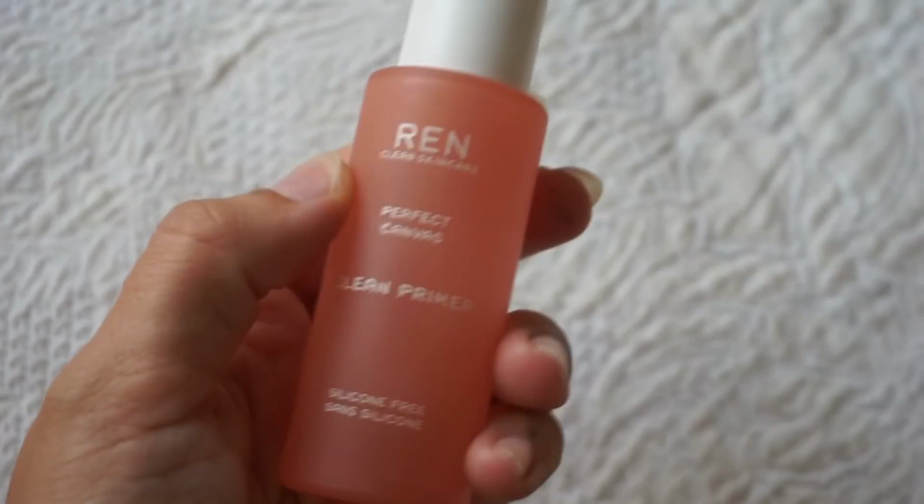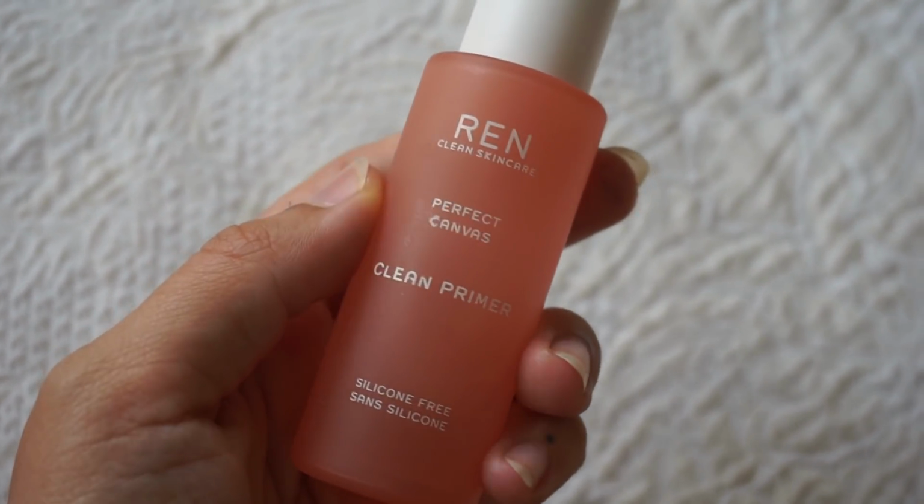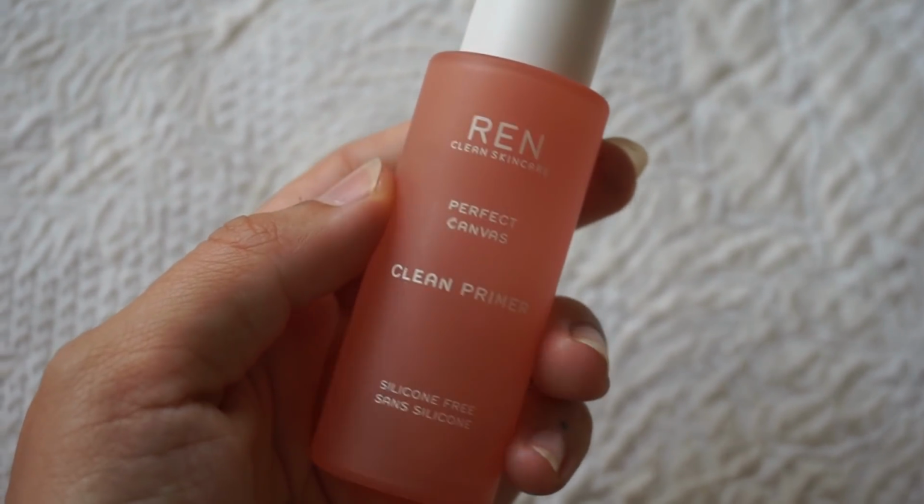Anyway, this is a primer from Rein. I have loved this ever since I got it. Thank you, Rein, by the way. This is great and I can feel it whenever I apply my makeup. It looks better, it also stays on better, and it also somehow makes my skin underneath feel more okay with wearing makeup for longer periods of time. It's really nice, so let's just let that sink in for a while.